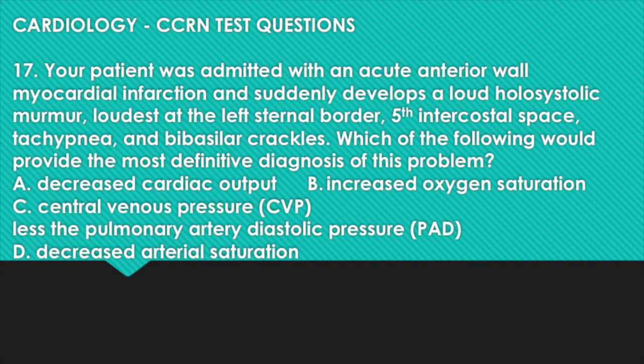A, a decrease in cardiac output; B, increased oxygen saturation in the right ventricle and the pulmonary artery; C, central venous pressure less pulmonary artery diastolic pressure; or D, decreased arterial saturation.